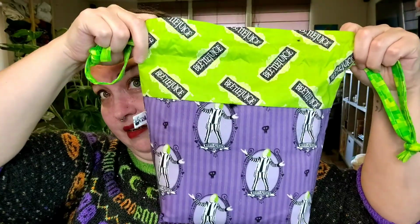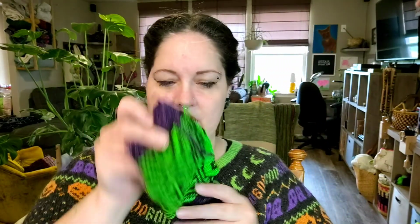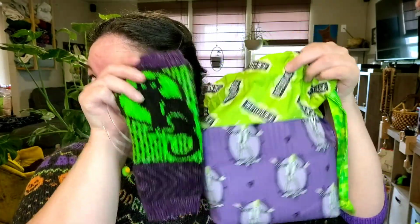So I just like bags, and I think other people like bags too. I got my Beetlejuice bag from Georgia Ann of Stitching Plaza. This has my little Nouveau mitts in it. These guys live in there because it matches. I'm a real big matchy person. If my sweater has a theme, you better bet that my bag is going to match that theme. Right? There's a theme.